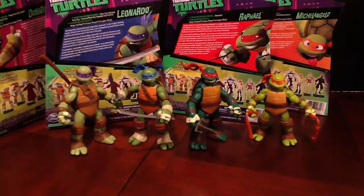They're Ninja Turtles, and I have not bought a Ninja Turtle figure. Oh my god, I can't remember the last time. I was probably 15, 16 years old when I bought the last Ninja Turtle, and these things are amazing. Let's take a look at them in a bit more depth here.